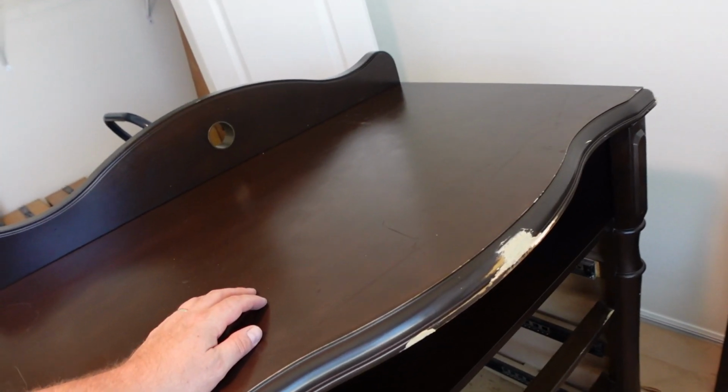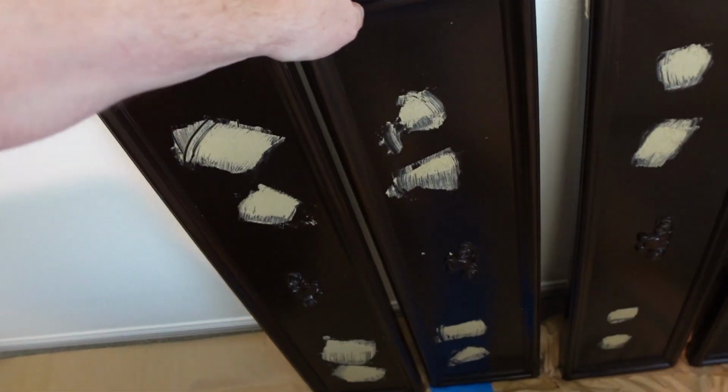So now I'll just go around and hit these little blemishes, little nicks and dings all over both of them. Alright, we're all done applying the wood filler, and across filling the holes of the drawer pulls here. I'm just going to clean up my tools.